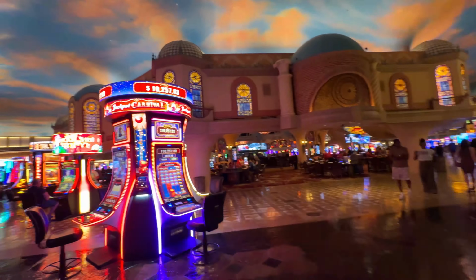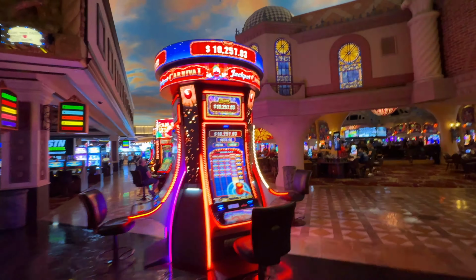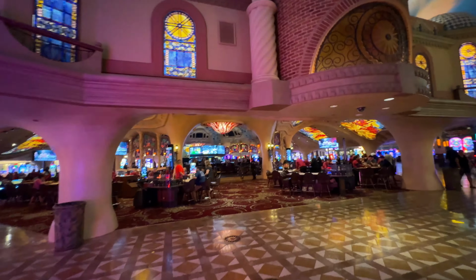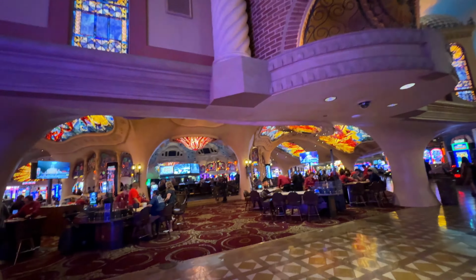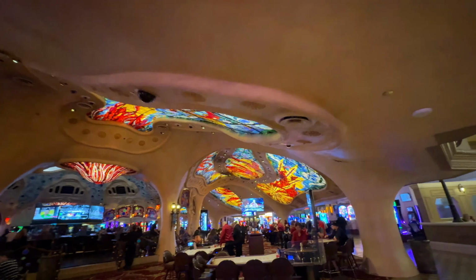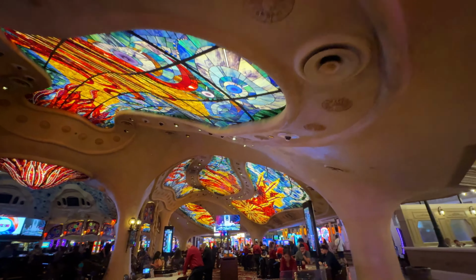But that's what you're gonna put up with. That's part of coming to Vegas, and that's part of these type of casinos. Now, this main area is really cool. I really, really love the stained glass decorations in here.